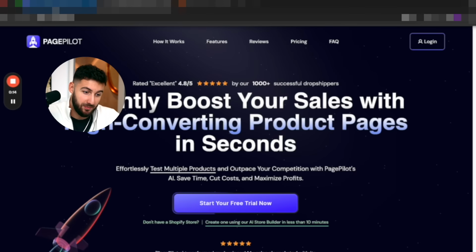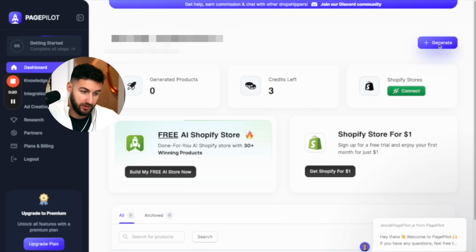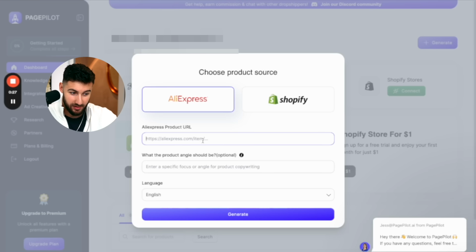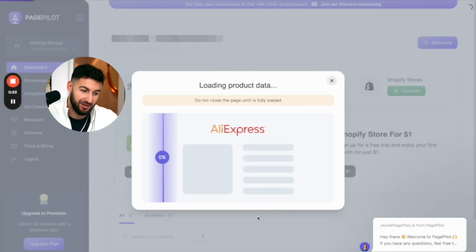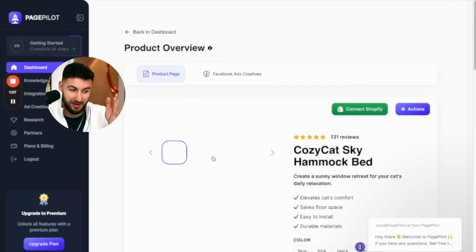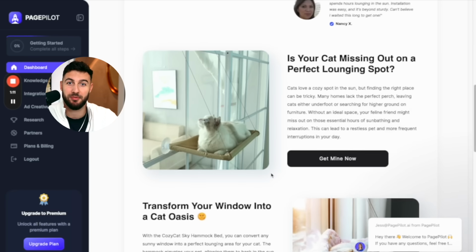It's pretty simple. When it comes to the website, I'm gonna show you a crazy hack over here. It's actually insane, but here's how it works. So you go on the website, pagepilot.ai. You basically log in, do all your stuff, click on generate, copy and paste an AliExpress link in there, and just watch what's gonna happen. Let it load. That's it. Everything is done already. So you literally have a full good looking store right away, and then you just click on connect Shopify, and that's it.